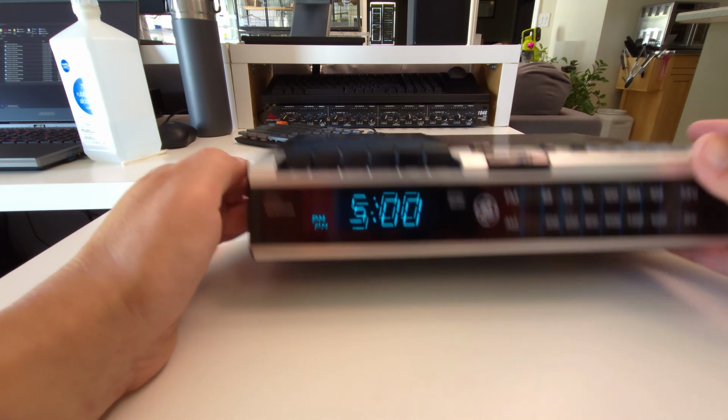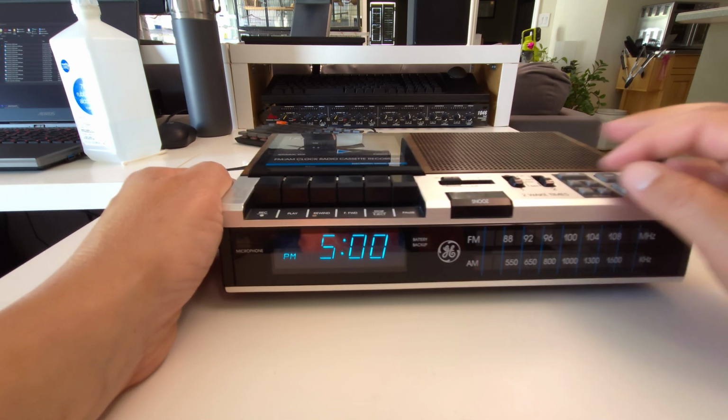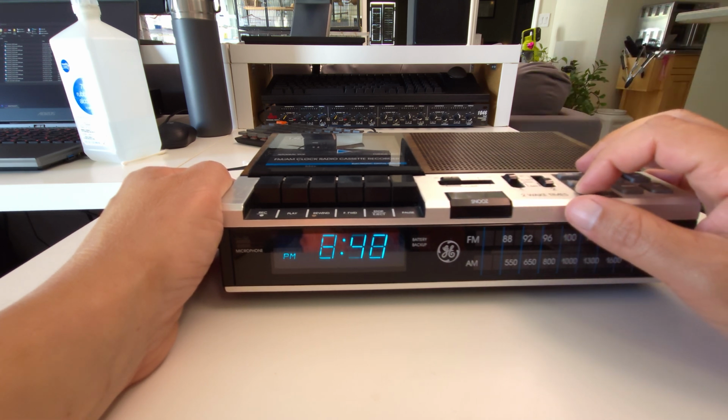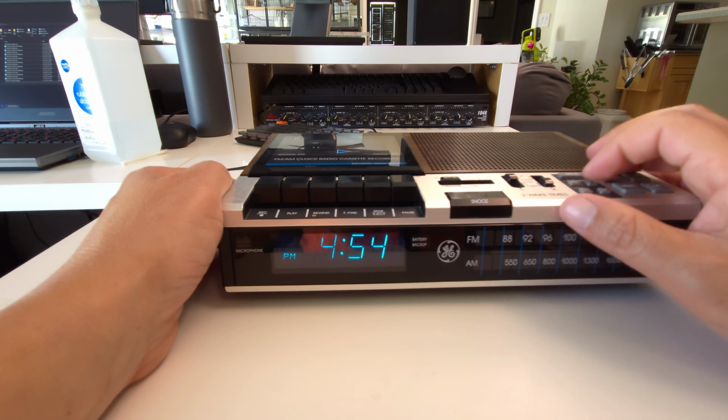Just seemed easy to set it for 5 o'clock. Okay, 5 o'clock is set. Now we're going to set our alarm and move it up to there. So we're going to go fast backward, and we're going to set this for 5:01. This is pretty quick.